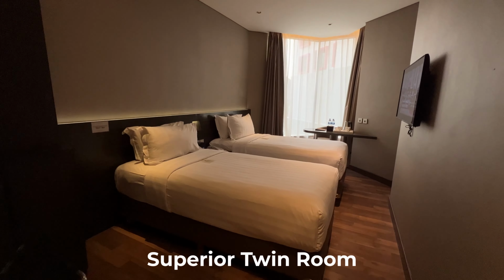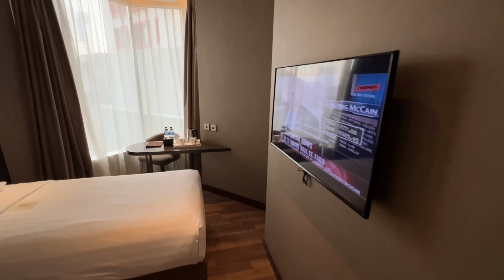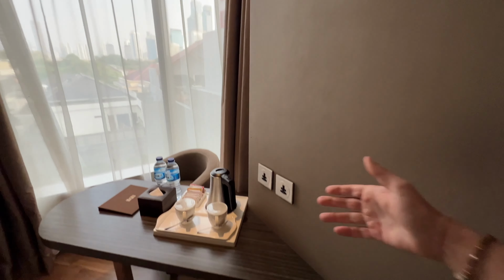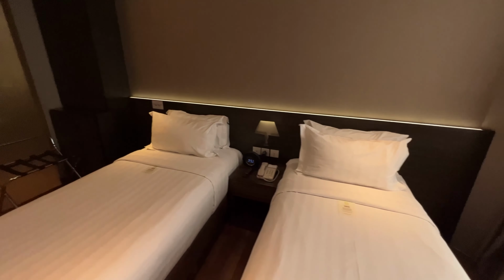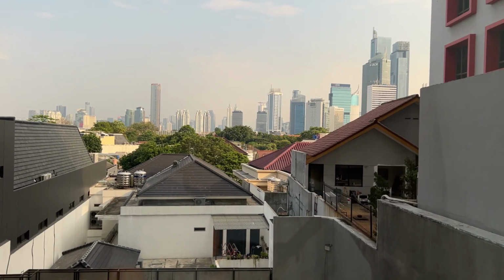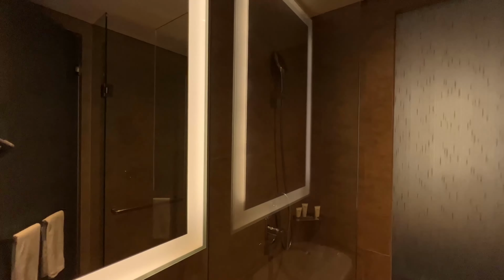Here is a superior twin room with two beds, TV with the possibility to order a Netflix account, and a cozy corner with a nice view. There are a table, soft chair, bottled water, coffee, tea, teapot, JBL Bluetooth speaker, closet with cool mini bar and safety deposit box inside. Fresh towels. Hot and cold shower.